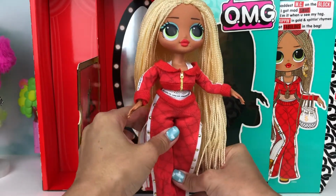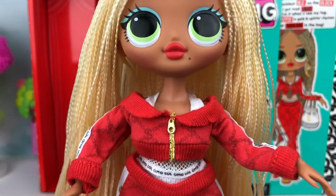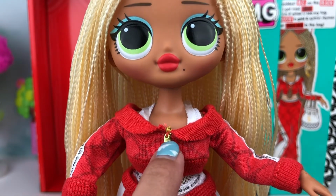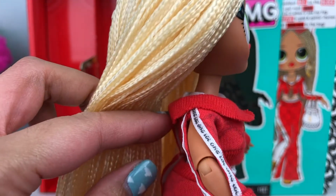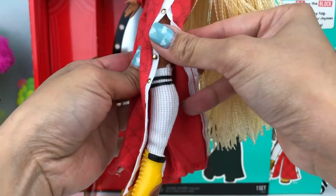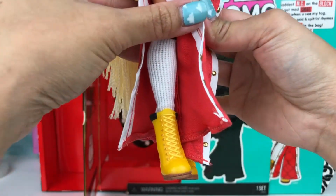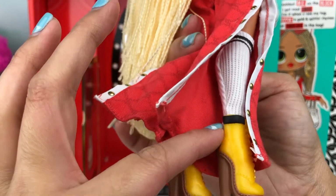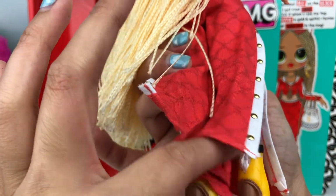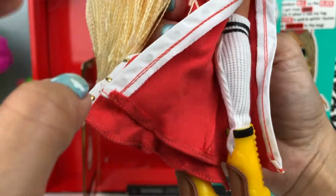Ta-da! Wow, she looks so swag. Check this out, guys. Ooh, the gold zipper is so cool. I love her outfit. It matched her perfectly. Wow, look at this, guys. Ooh, she got thick socks. Okay, it makes it so hard to put the shoes in, so her feet are kind of stuck a little bit in the back. So yeah, I tried my best, but this is the best I can do.